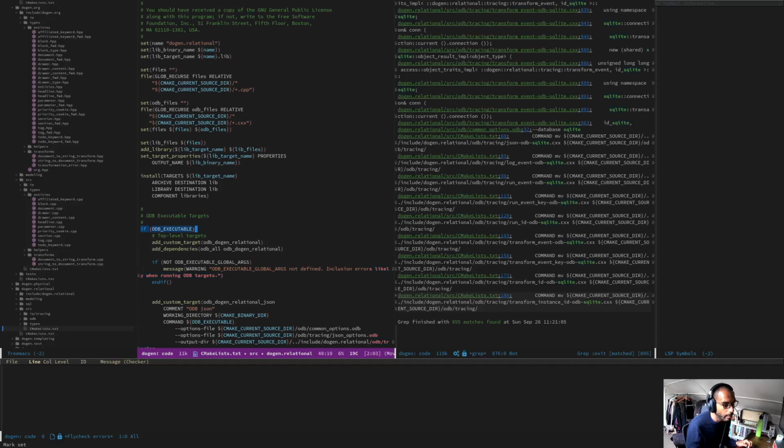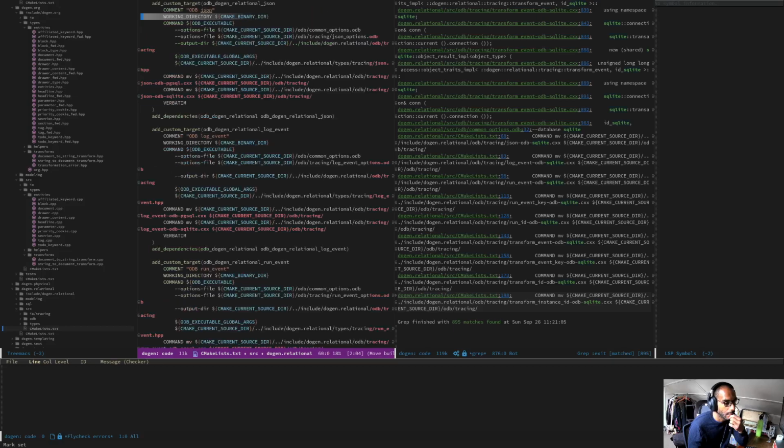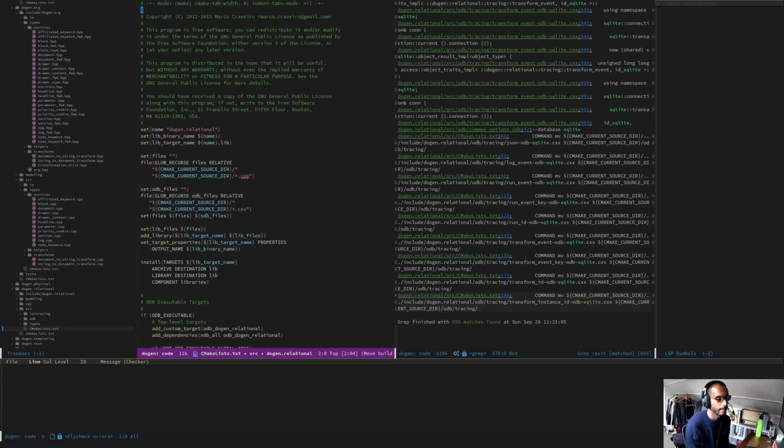Right, so we have no clear mention of any of those dependencies. These are all targets to run ODB. I'm not very puzzled at the moment, actually. I'm not entirely sure how this would work. We're not linking to any of the libraries that we expect to be linking. So to me, this should fail in theory. It should fail to link.